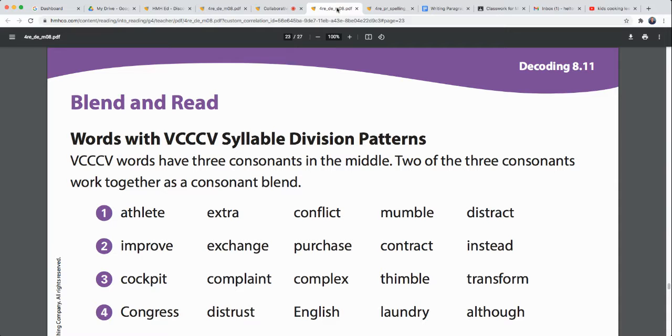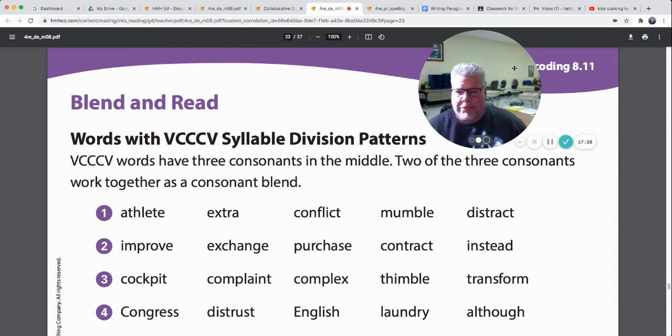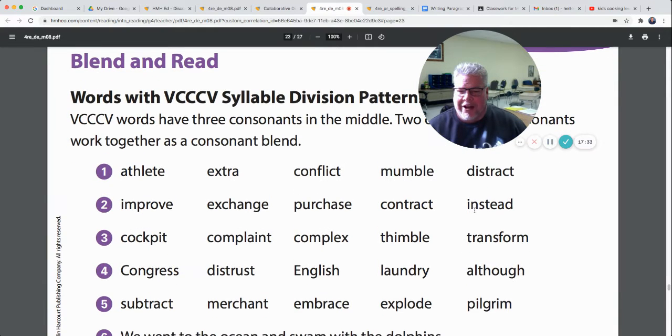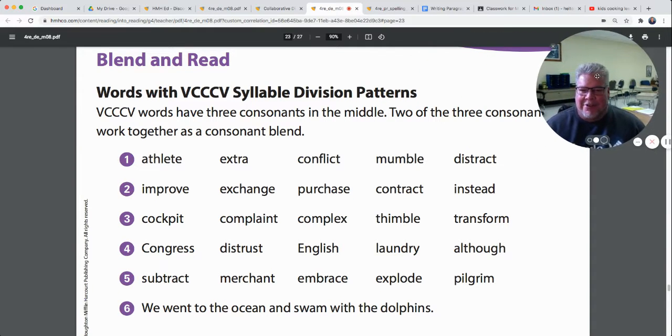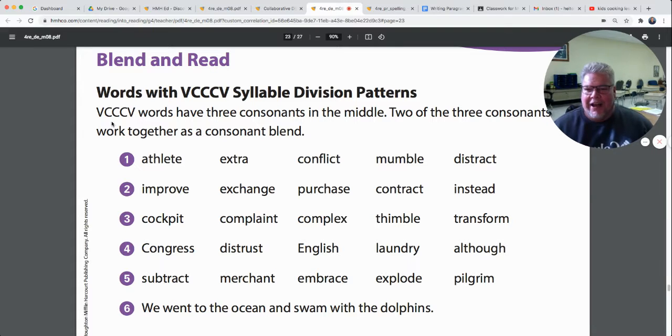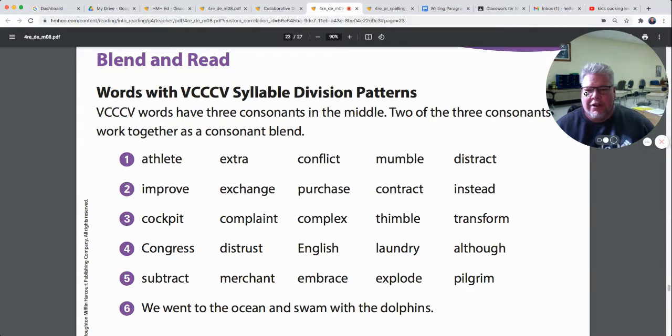Let's take a look at our decoding skills or phonics skills for today and this week. So we're looking at words. We've been looking at words with the vowel, consonant, consonant, vowel pattern. But these words actually have the vowel, consonant, consonant, consonant, vowel pattern. That means in the middle of the 2 vowels, there's 3 consonants. Vowel, consonant, consonant, consonant, vowel words have 3 consonants in the middle. 2 of the 3 consonants work together as a consonant blend. That means they make a sound together.